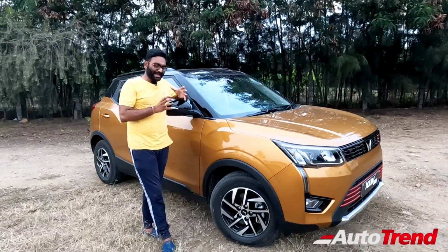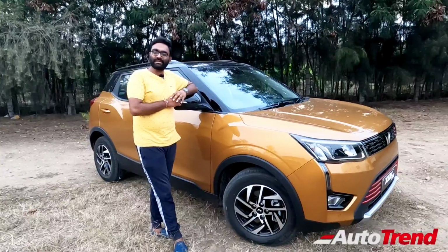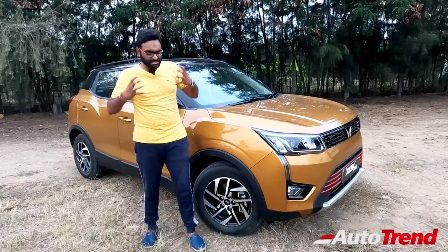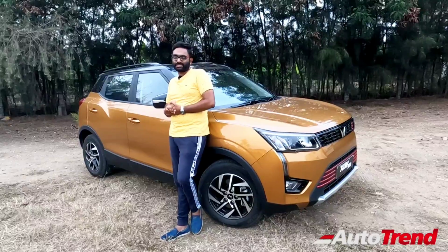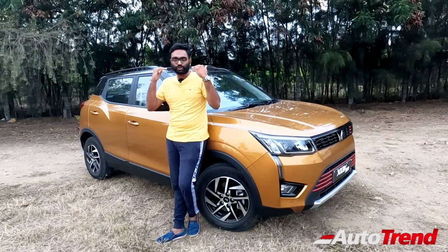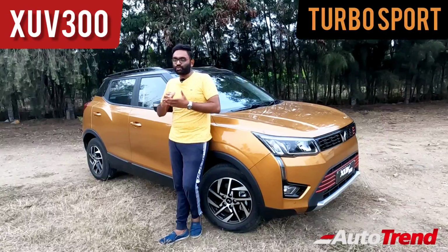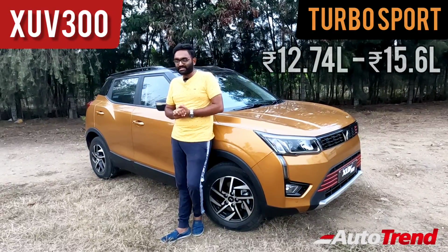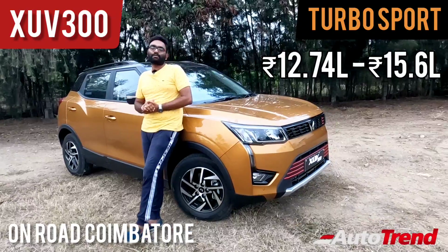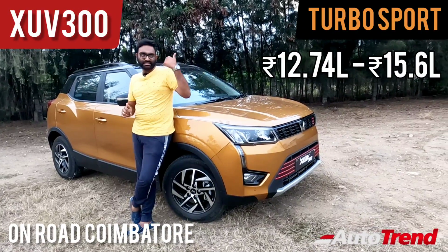Now, well, what it has is loads of performance, torque, power and enthusiasm. If you want a crazy, fast and enthusiastic compact petrol SUV in the market today, then this has to be on top over there, because it is truly fun and awesome to drive, as you may have just seen. So the pricing for this turbo sport range of the XUV300 you can see on the screen right now.